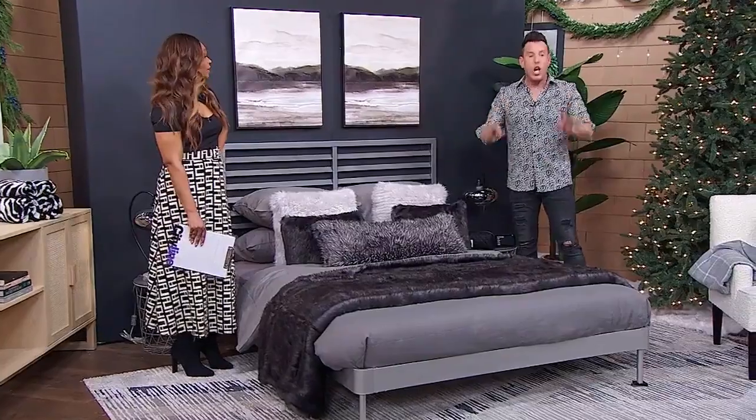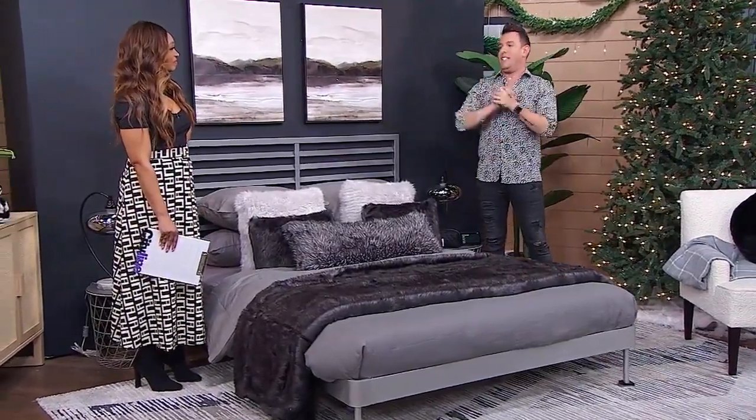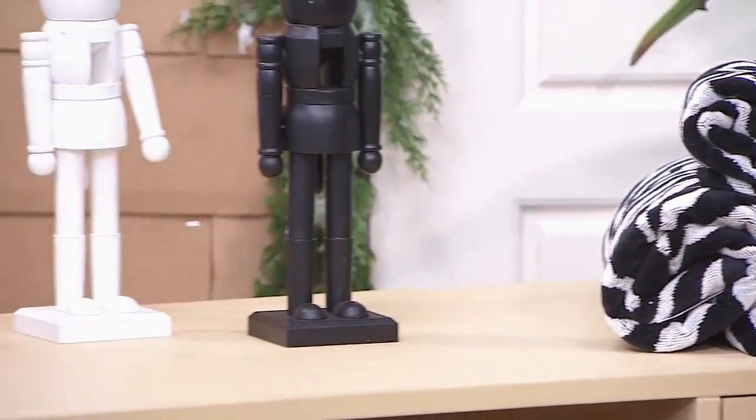Right. But what I want people to understand is that this entire space I did for under $750 using our friends at IKEA and HomeSense. This entire space. Yeah. So you can do it on a budget, okay? Let's start with what is behind you, because we really want to create an environment for our guests that's welcoming.